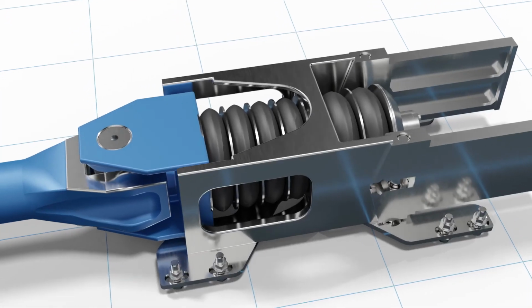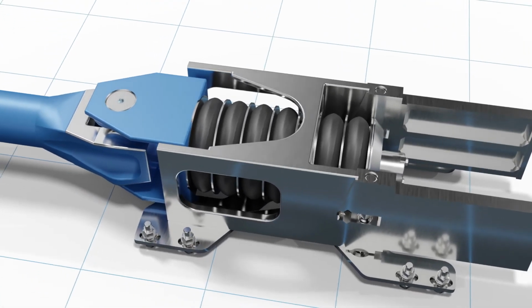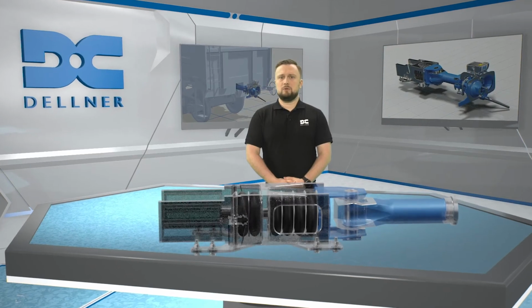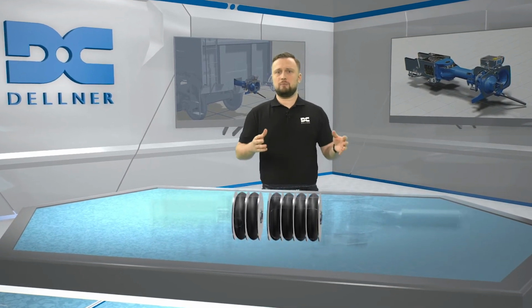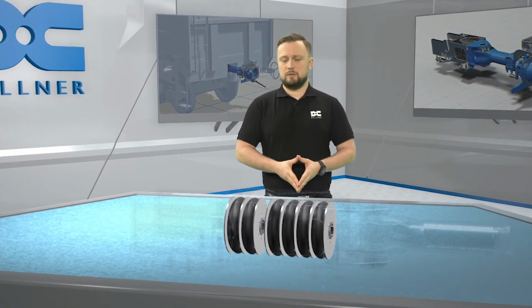In the buff direction, you can see that a higher number of springs are used, allowing for smooth and controlled braking. The whole spring system uses elastomer elements, which are separated by metal plates. These plates work independently of the frame, reducing the noise level when in service.